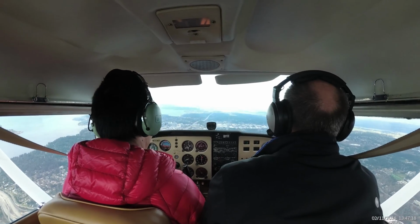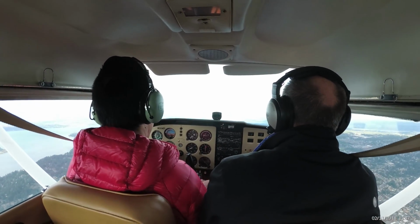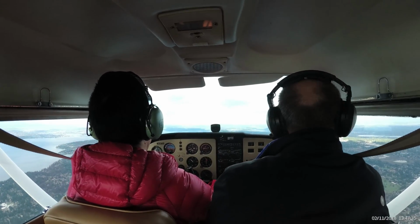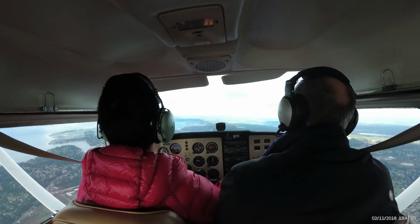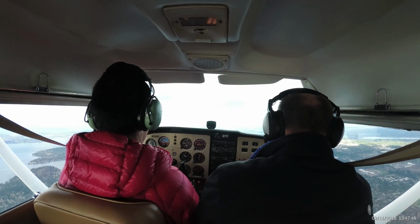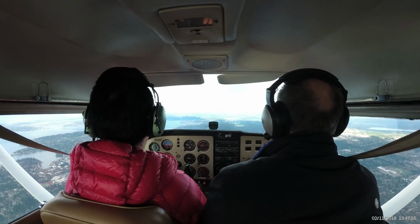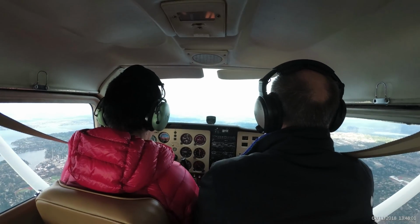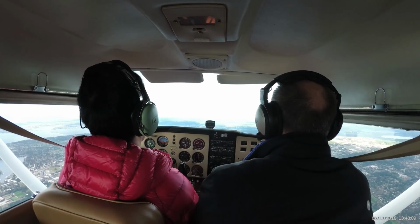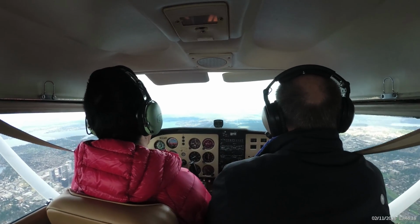So we should stay under Class B, which is 3,000 right now. This is the value right below us. Correct. This is a pretty good reference line. You see that road? Yes. That's not a road, it's the wire line. So just follow it all the way to the north. That's going to lead you to where you want to go. So that's visual references. Oh, okay.